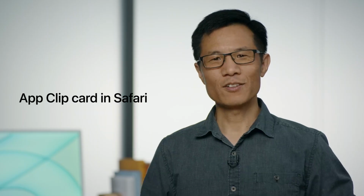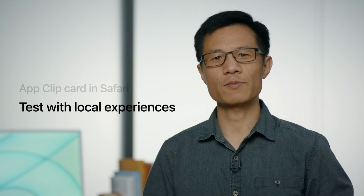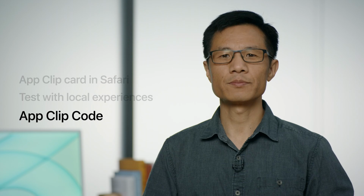In this session, we will cover 3 topics. First, app clip card in Safari and the Safari View Controller. Then we'll talk about testing app clip with local experiences. Last, we will cover app clip code.